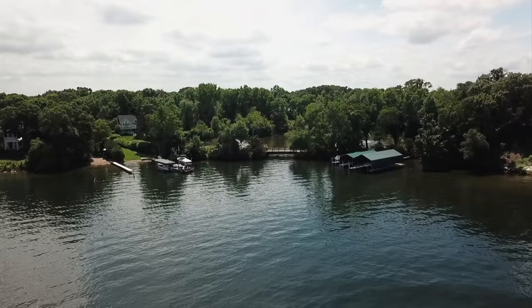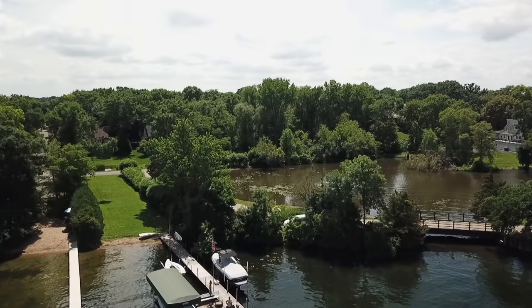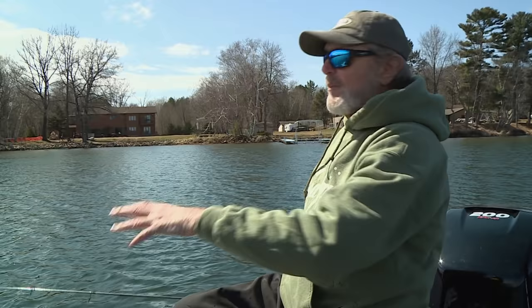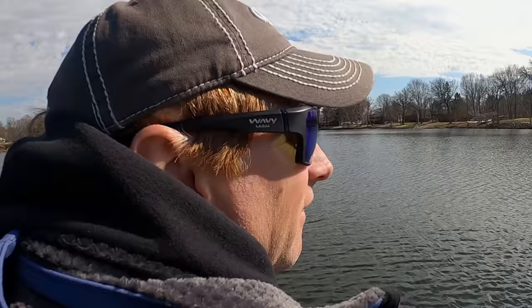And the first crappies to come in really shallow water, as far as patterning them, end up in channels. Now there's a lot of lakes, especially in metro areas, that have a lot of man-made channels. And the crappies load up really, really early. They're the first fish that get really shallow. Then you get the fish that come in bays. Then you get a movement of fish in the shallow bays. Then you get these fish out on these flats like we're fishing here.